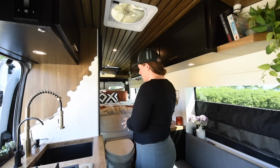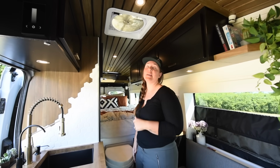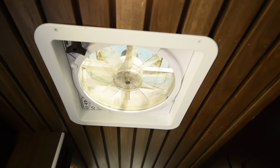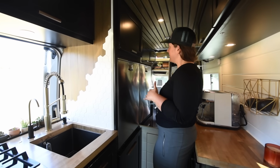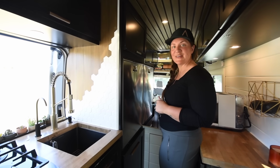And with the shower being right here and the cooktop being right here, we picked to put our fan right here. We have a Max Air fan. We have a control for it that we keep in here, but we love it. Ventilates everything very well. All right, and then as another part of our bathroom, we actually put in a mirror here, so we can have a little bit of a floor to ceiling mirror in our little van.